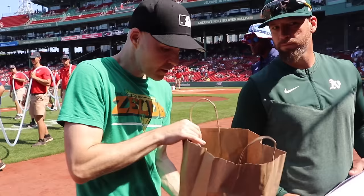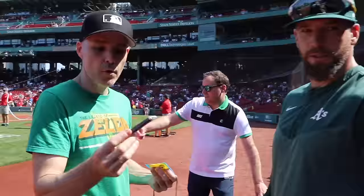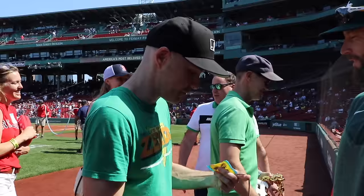Snacks courtesy of Mr. Hughes. I got some good stuff in there. I didn't know exactly what you wanted, so I just threw it back together. We got some Tootsie Rolls, Chips Ahoy. Oh, Swedish Fish, that's the stuff right there. Well, I got to run out there to the bullpen, but I'll throw you one of those.